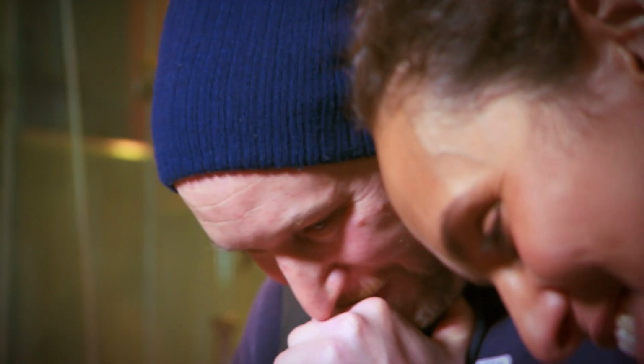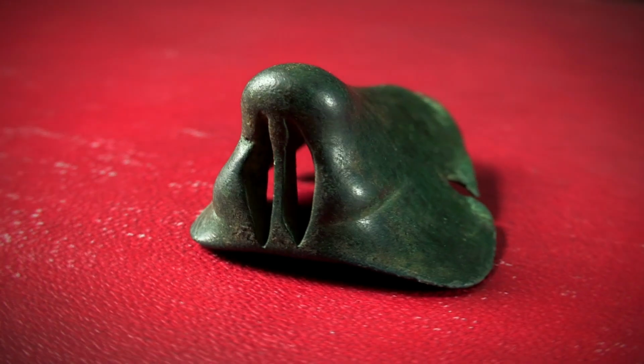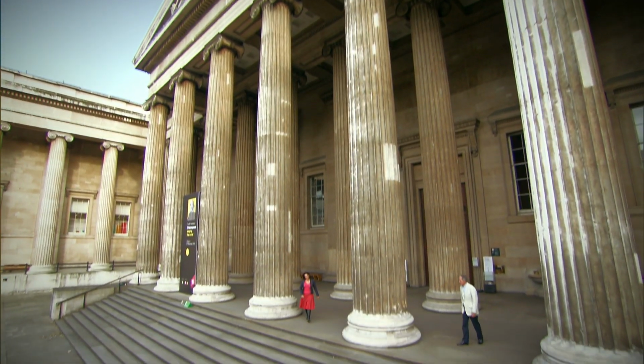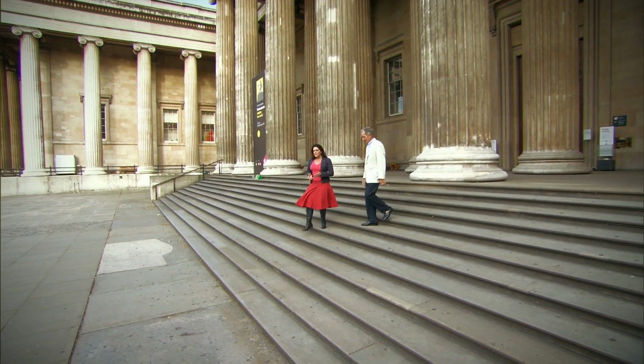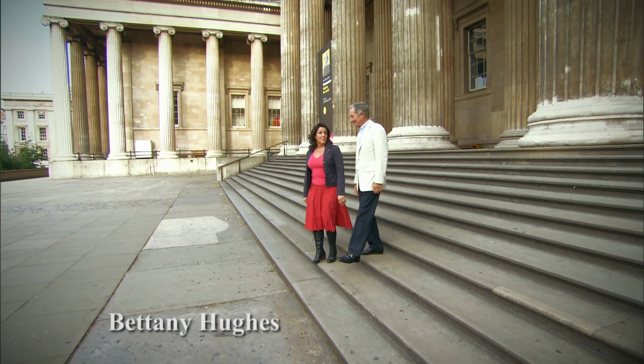Coming up, an erotic Roman token. The Romans were saucy. A smuggler's long-lost nose, and a mysterious stash of gold coins. We're counting down the top 50 objects, all discovered by the British public. Really remarkable finds that are rewriting the story of our past.